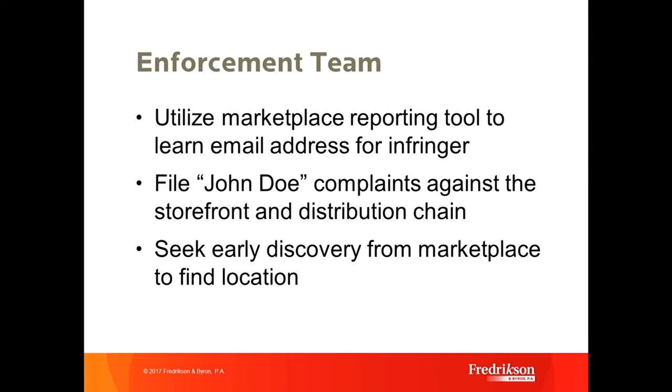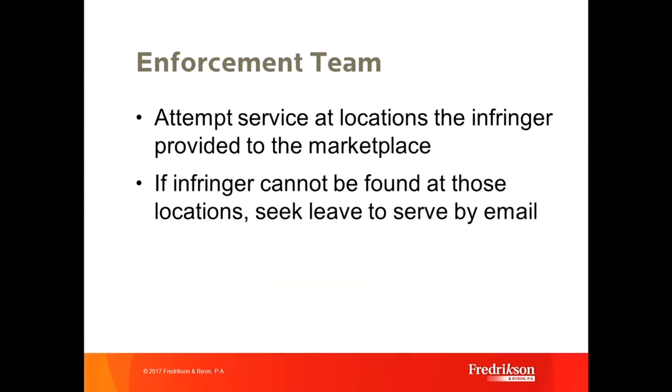If you document what you've done, and these are fairly easy, low-cost things to be doing, right, is to place a phone call to the number that they've got on file at the marketplace, or send an email, and the process server costs more, but you need to take that step if you have an address. If you go through all of those steps, we've had success with federal court judges here in the district allowing us to serve by email.